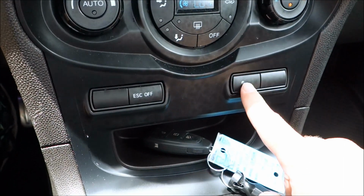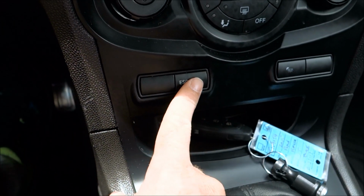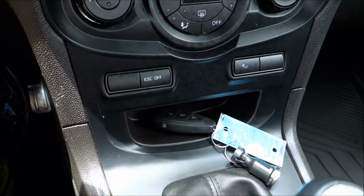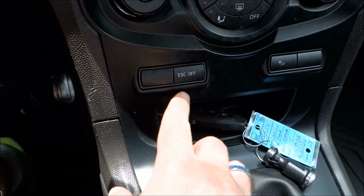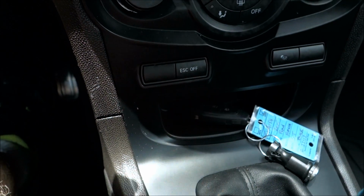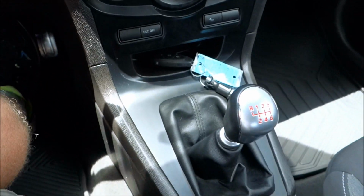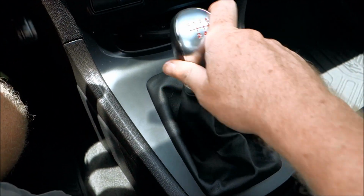Now, as far as everything else, like I said, I've already showed you the ambient lighting system, but it also does have the electronic stability control, so that is kind of a torture button. I mean, you want to turn it off and have a little bit of fun, maybe put this car in the tripod mode, as Jeremy Clarkson would call it, but ESC is definitely a nice little safety feature to have.